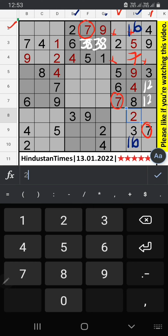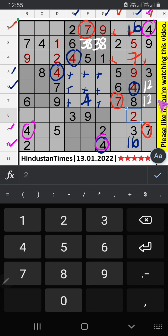Column E and column G, we have 4. 5th row and 6th row, we have 4. So 4 can't come in these cells. Then 4 is confirmed here. 9th row and 10th row, we have 4. Column J also we have 4. So 4 can't come in these cells. Then 4 is confirmed here.